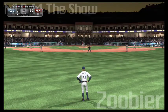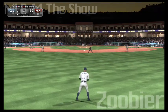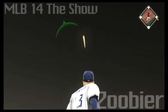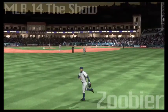Eric Price will step in now to lead off the home half of the seventh. 1-2 pitch is swung on and lifted in the air out to center field. Number 13 is there, and he'll bring this one in.